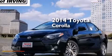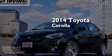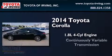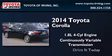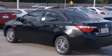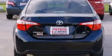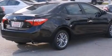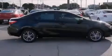This is a brand new 2014 Toyota Corolla. It has a 1.8-liter four-cylinder engine and a continuous variable transmission. Its top features include a rear-view camera, heated seats, speed-sensitive volume controls, aluminum wheels, and traction control and stability control systems.